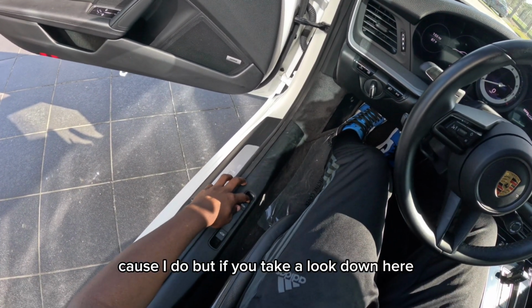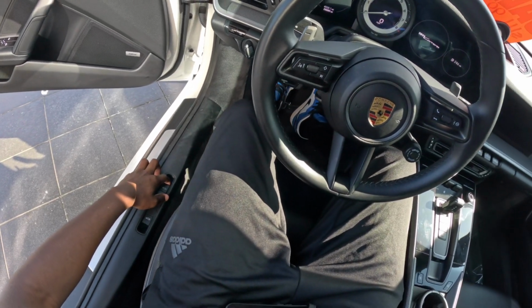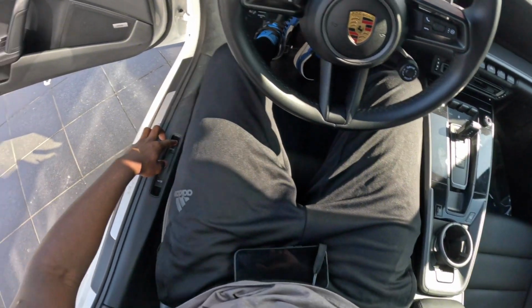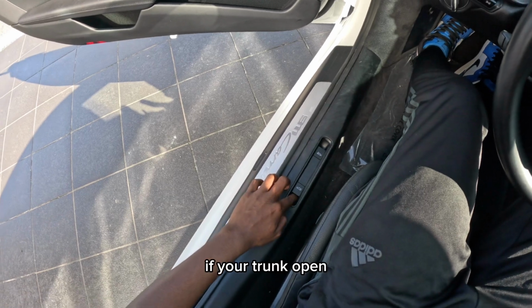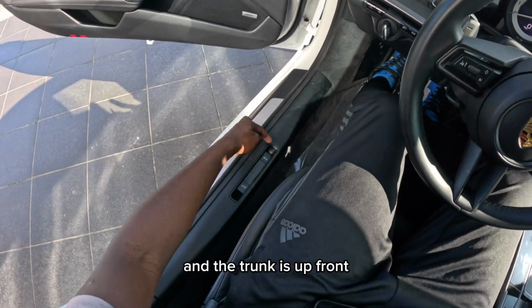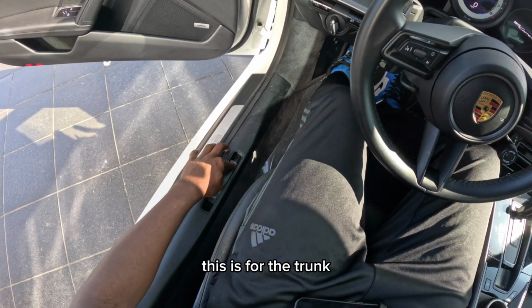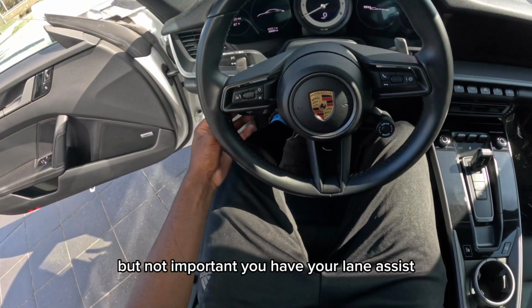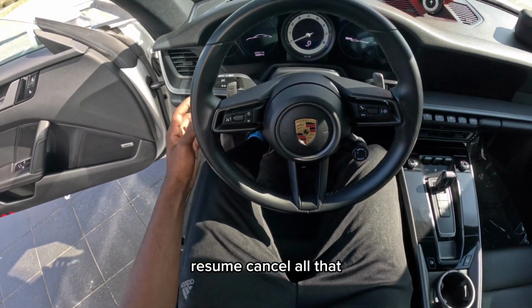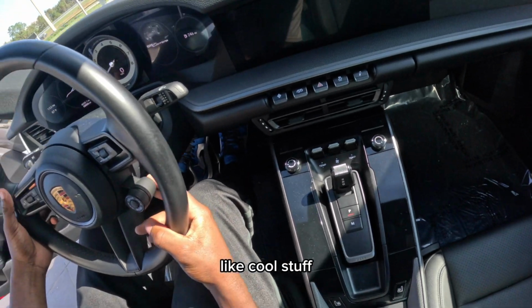But as you take a look down here, you have your trunk open, which is the hood, is in the trunk of this car and the trunk is up front, so it's kind of reversed. So this is for the hood, this is for the trunk, but not important. You have your lane assist, resume, cancel, all that cool stuff.